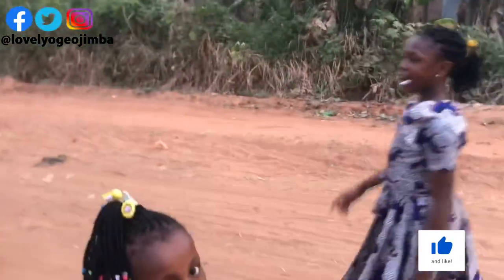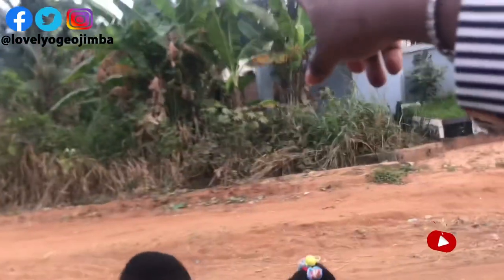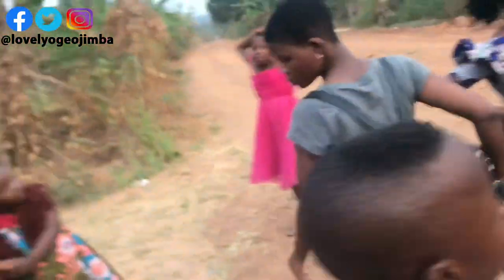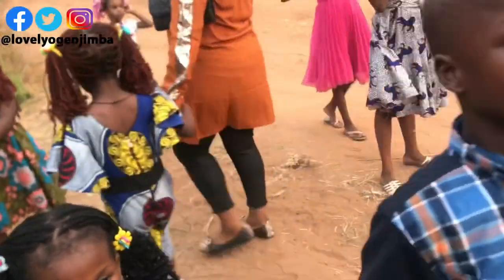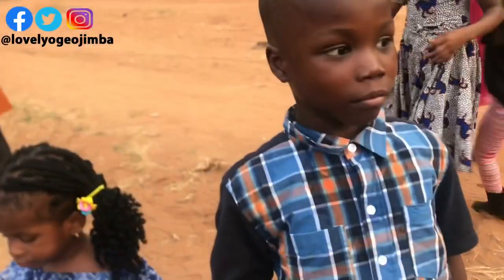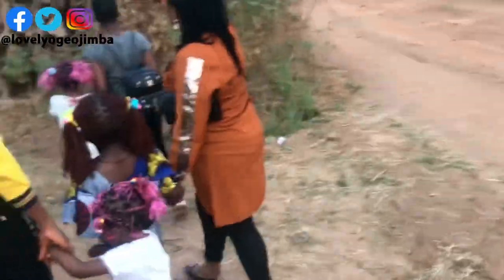Do you know the name of this tree? This is a plantain tree. Look at my hand, that big one. During that time, if you didn't have tissue, when we had pit toilet, the leaf gets soft. You pluck it and use it as tissue to clean your bum bum. And this one here, see it here. I see the plantain.